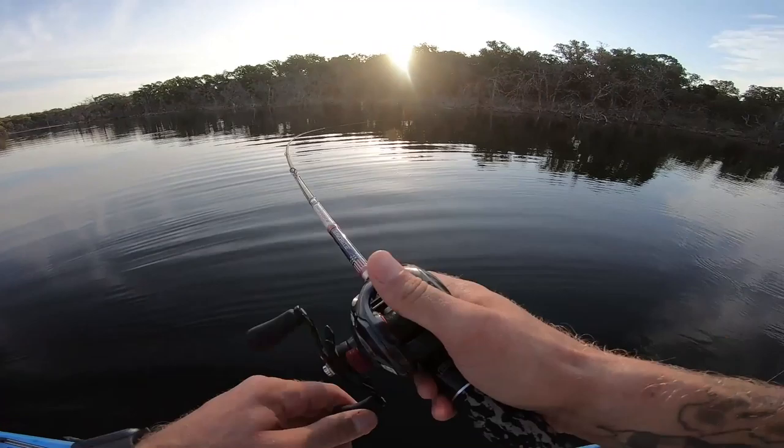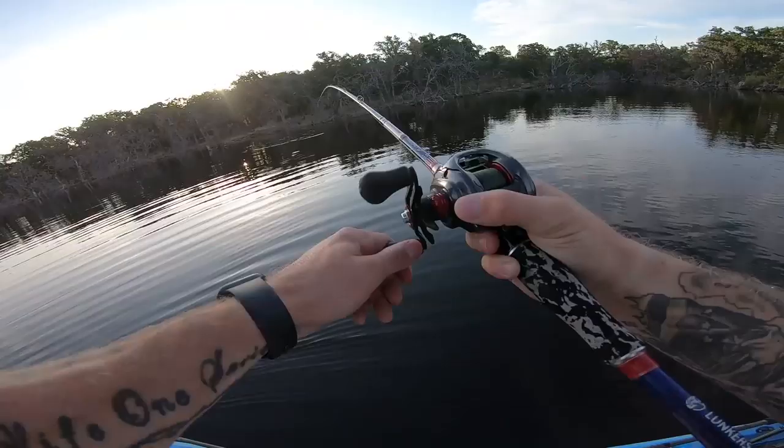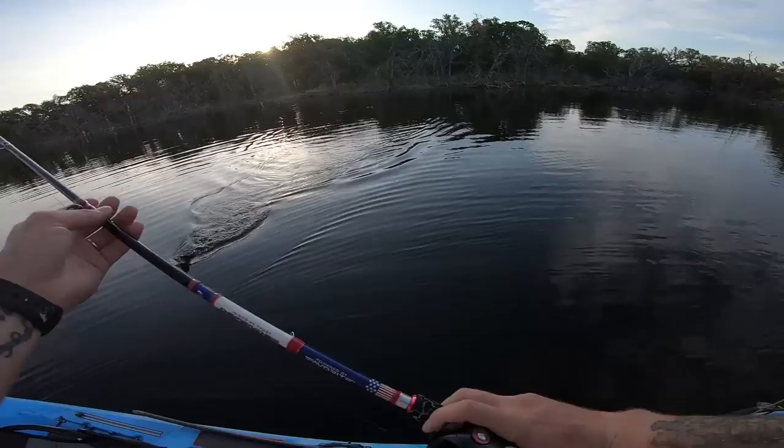What the heck? I was making a joke about this kayak doing circles on me for no apparent reason. Dude, he just came up and clobbered that thing. Brian came over here to get some photos or whatever he's doing. Look at that. Another one on that popper.